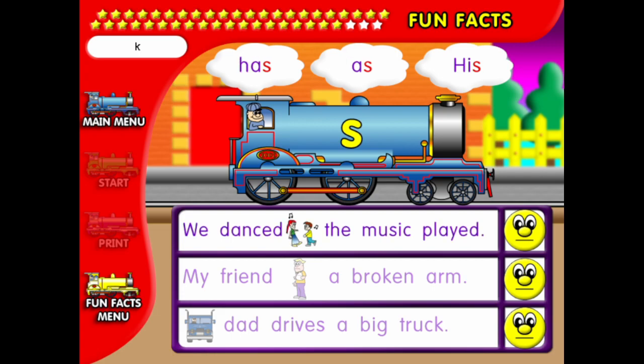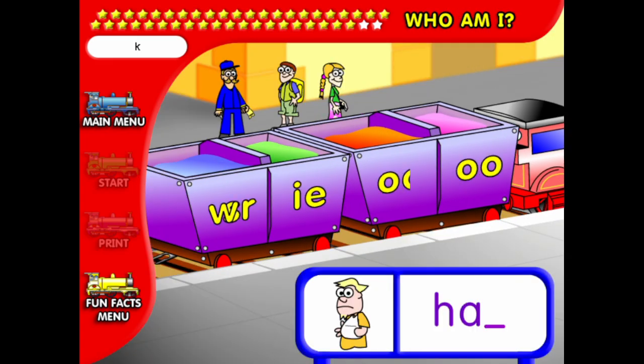We danced as the music played. As. My friend has a broken arm. He has. His dad drives a big truck. His. Who am I? Choose the correct blend of letters to complete the word.